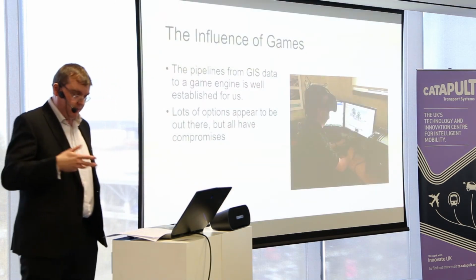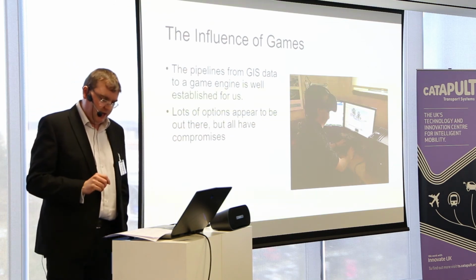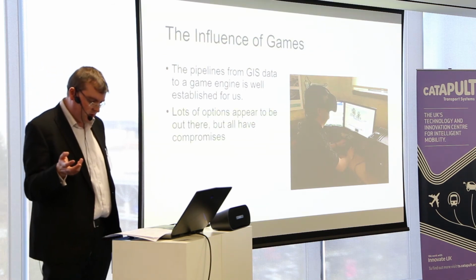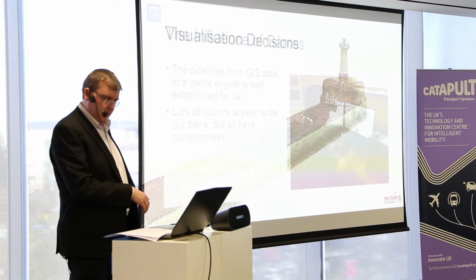We've established the pipelines to get data from GIS to Unity. It's not perfect. We've experimented with HTC Vive. It's got us thinking, although personally I don't like all the cables. You know, smaller and lighter is where we're looking.